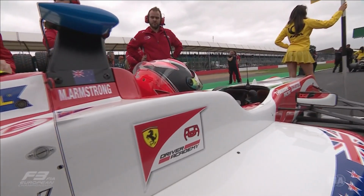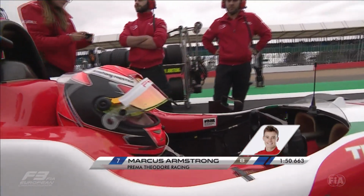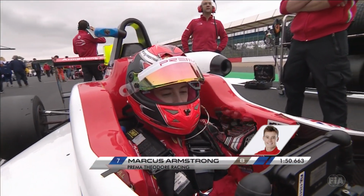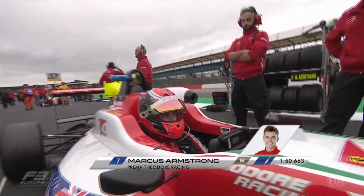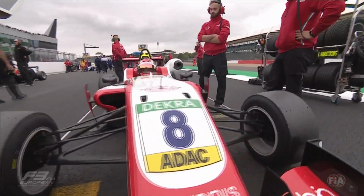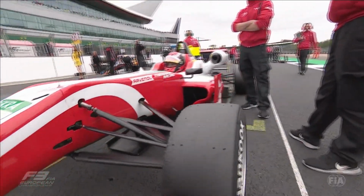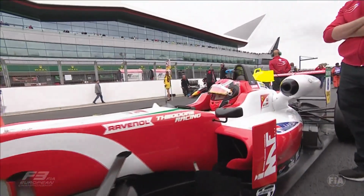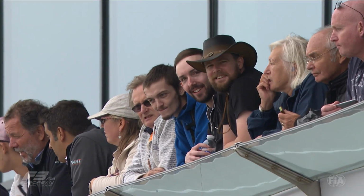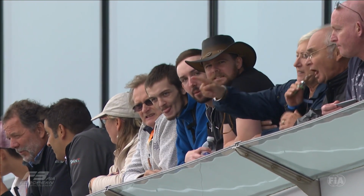But Dan Ticktum now has an advantage in the championship over this man, Marcus Armstrong. He lines up 7th in his Prema Theodore car, 2nd in the championship. He's only had the 1 win, but the Kiwi has been busy banking points at every opportunity. So he's been a consistent scorer. And Marcus Armstrong is still there in contention. He will line up on the 4th row of the grid, 7th.